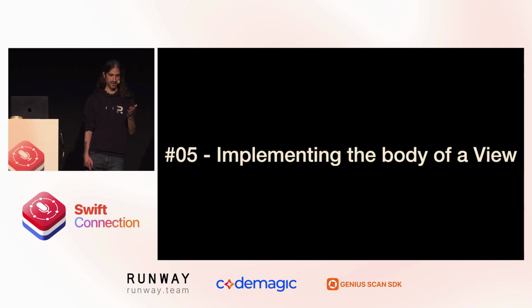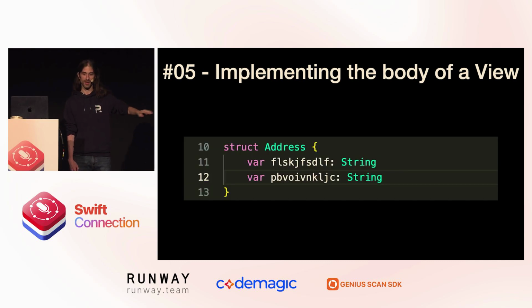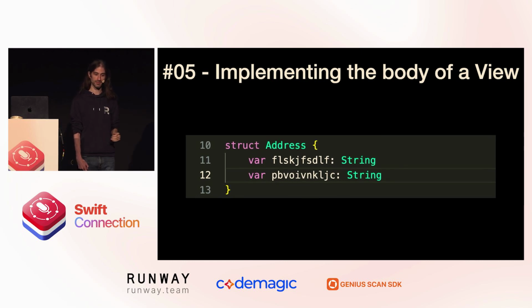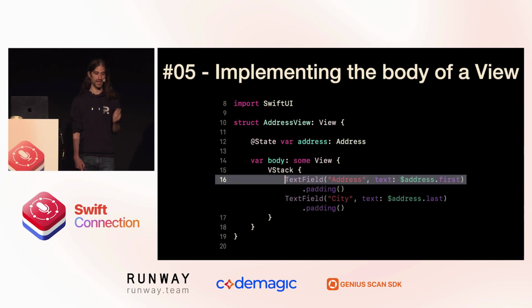And finally, last example, implementing the body of a view. Same thing, having a base is super useful, and often you will be referencing stuff from another file. So Copilot did pretty well. I was wondering, is it just because it's what's most probable for a type called address? So I went and completely put garbage into the type. And Copilot did well, like it handled the random names correctly. So Copilot does reason across files.